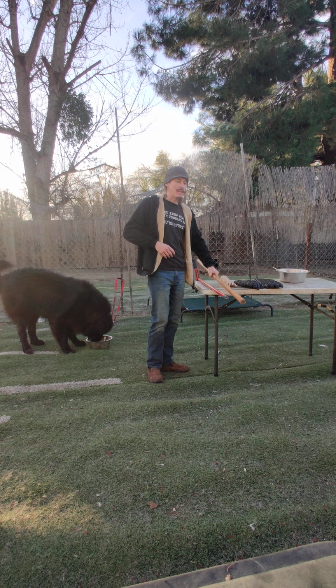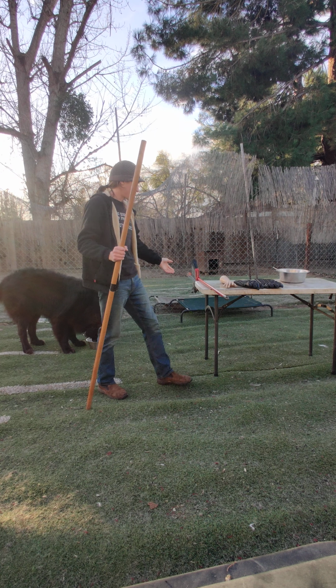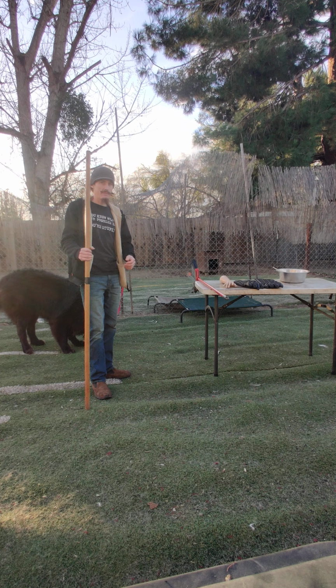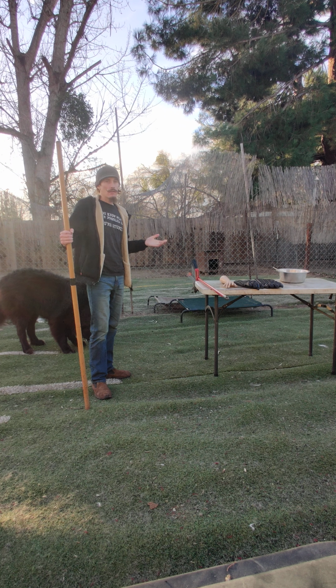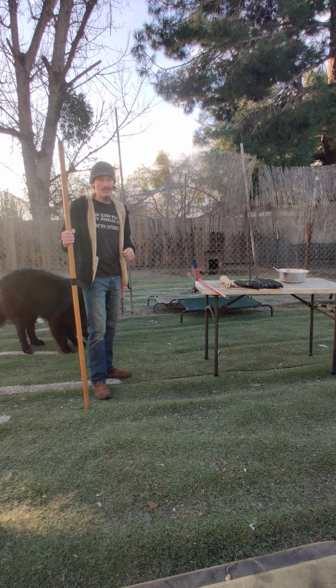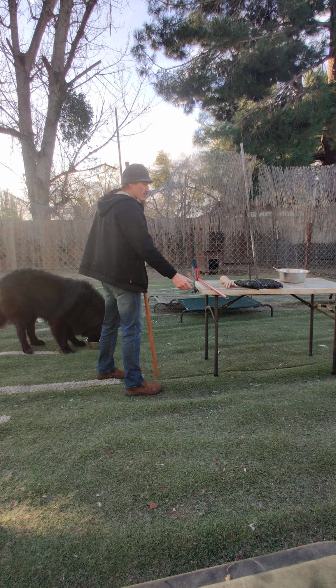So in the beginning I used my walking staff because it's sturdy, and I had a dog mess up a broom I had at one point. So I started using the staff more often. But if you don't have a staff, get one, especially if you've got a big dog like this. If not, you'll just be replacing your broom, and you can use your broom.